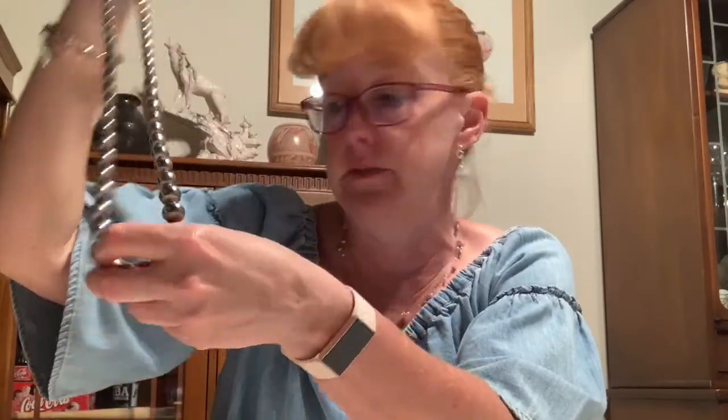We also have a couple more pins and one more necklace. So the other necklace she has, and this is plated copper. It is not a true Navajo pearl, but it's resembling that. They are graduated sizes of bead that go up to, it's 38 inches long, I believe, total.